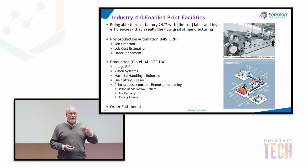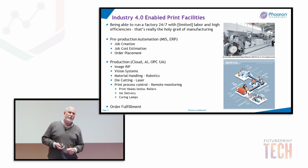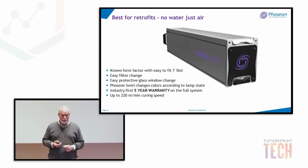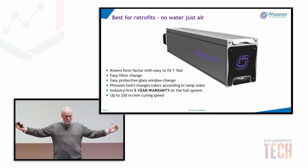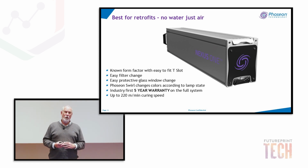One of the key products that we'll be introducing and discussing at DRUPA will be the Nexus product range. This is a product which is designed to be retrofitted onto existing presses to upgrade them from purely analog to more digital technology. It's a fully air-cooled system. We will have versions of this technology available in water-cooled. We'll be expanding that range with both water-cooled and air-cooled versions, and also with much larger versions at the moment.